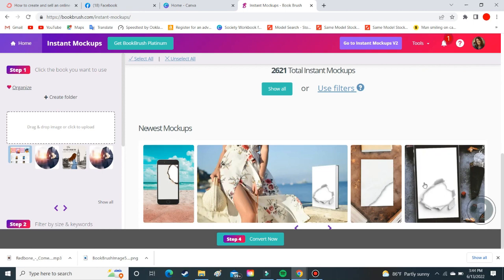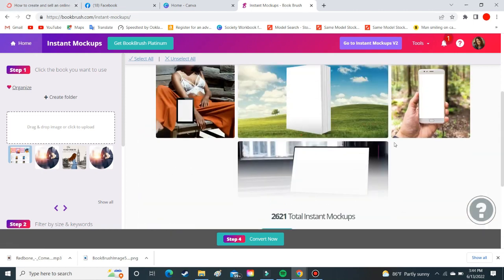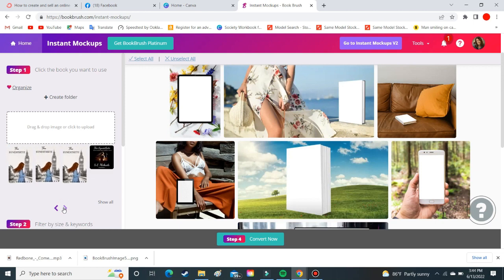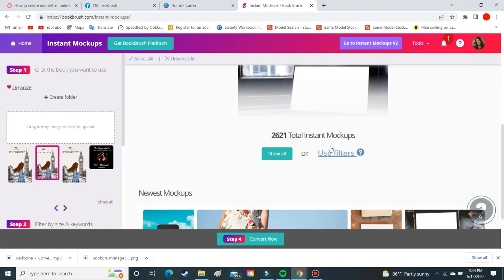But you might say that doesn't fit your vision or your book, and I understand. But these are free. You can choose one, and over here you will upload your book cover. So make sure you do have a book cover. You should already have your book cover to make the ads. So that's my book cover there.